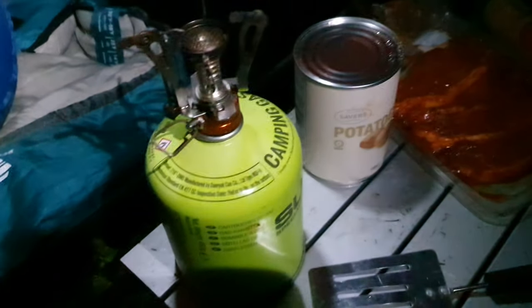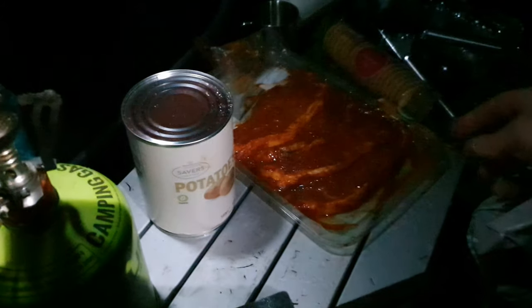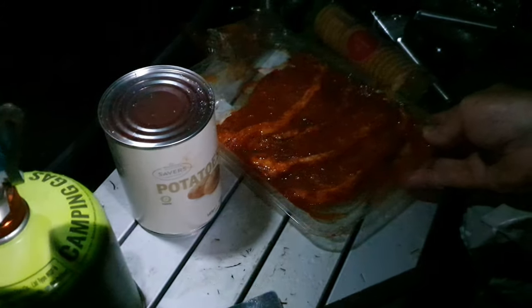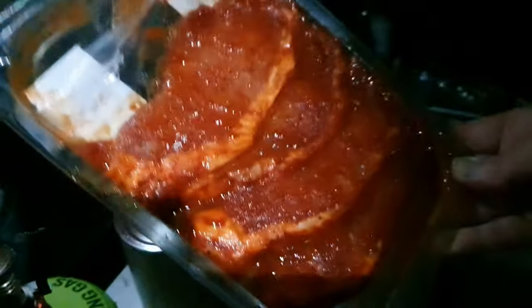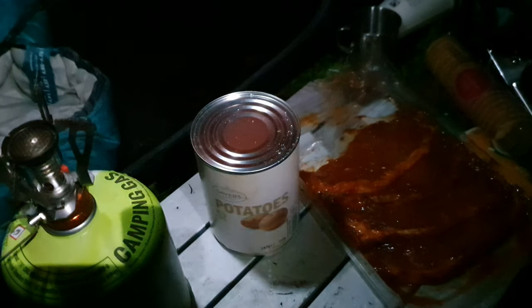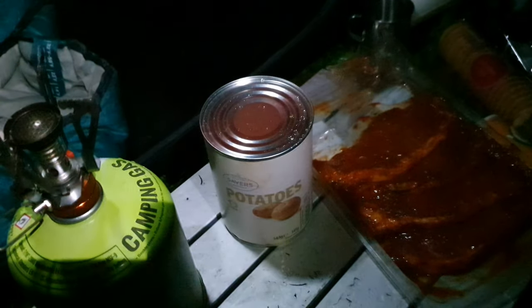Right guys, getting hungry, so I think it's time to cook some food. Keeping it simple, these is nice and thin, so they should cook quick. Barbecue pork loins and some cheap shite, Savers new potatoes. Nice and easy. You know what I'm talking about.